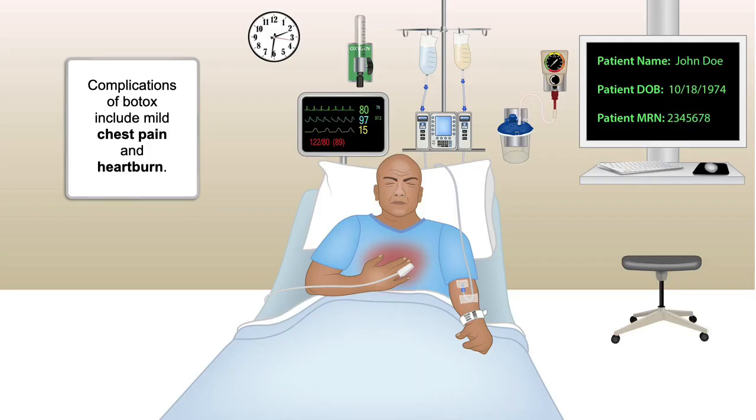It's important to keep in mind that patients may complain of some chest pain after the procedure. As the sphincter muscle relaxes, some patients may have acid reflux and may complain of heartburn.